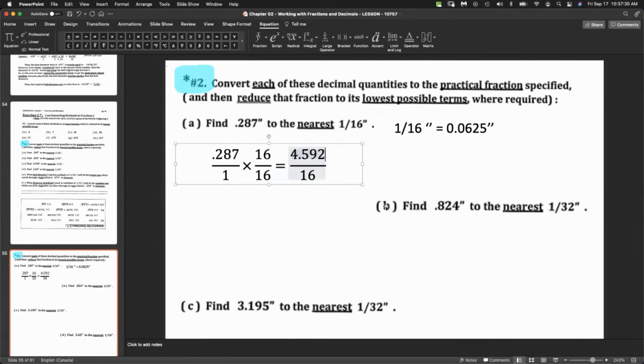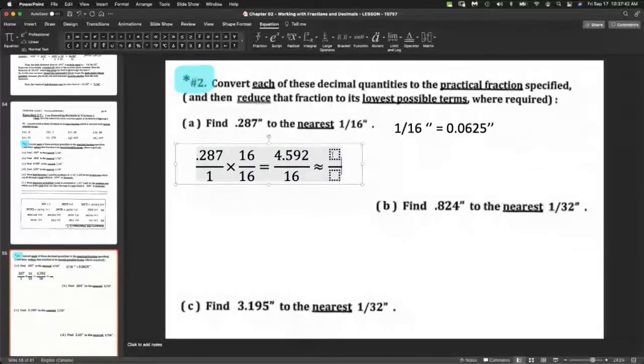4.592. Perfect. Now, take that number on the top, and I want you to round it to the nearest whole number. So 4.592, is that closer to 4 or 5? Congratulations, that's the answer.